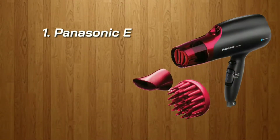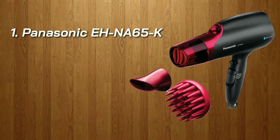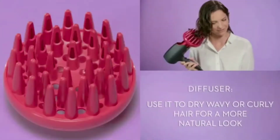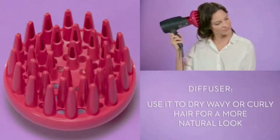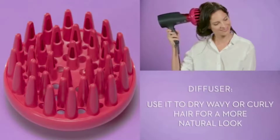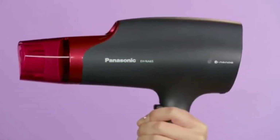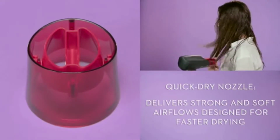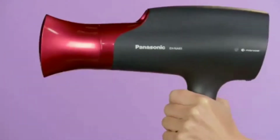1. Panasonic EH-NA65-K Nano Dryer. With a compact size, the hairdryer is among the interesting budget options. Regardless of its target user, it still manages to offer a few professionally inspired characteristics. One of these design characteristics is the 360 rotating power cord.